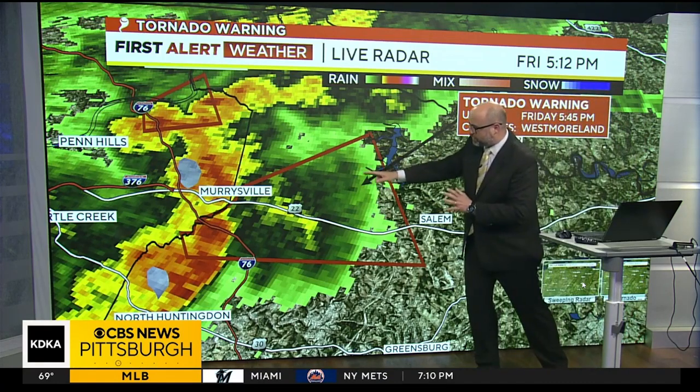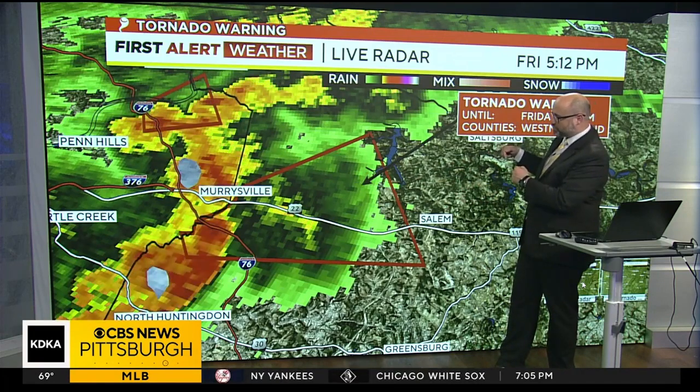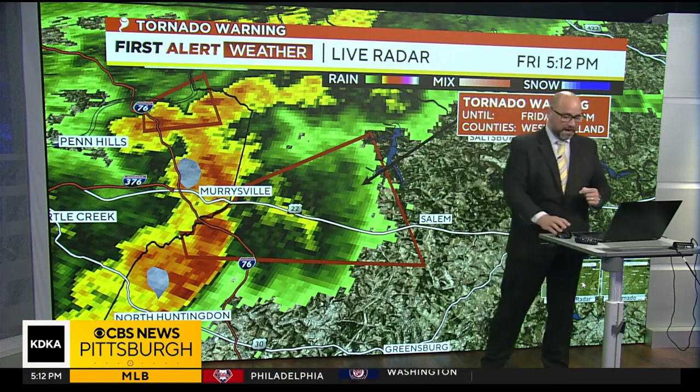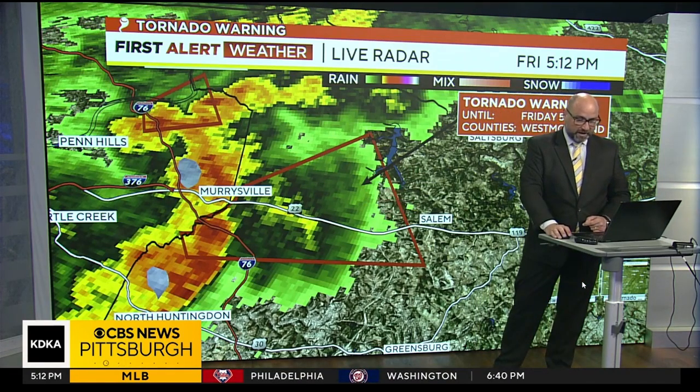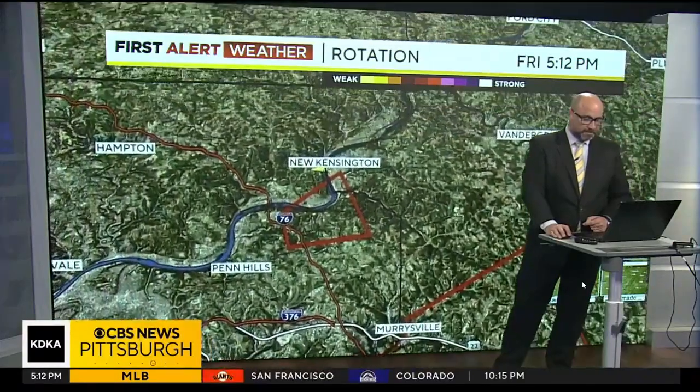But this one's traveling along 22 right now, coming out of the Murraysville area and towards Salem Township, just north of North Huntington. But North Huntington, you could be dealing with some hail back there. We've been seeing hail as part of this system coming through. We have a new tornado warning now. This one just to the north.